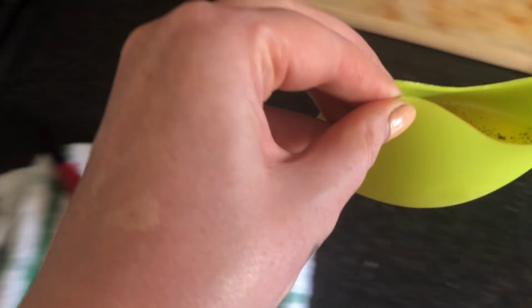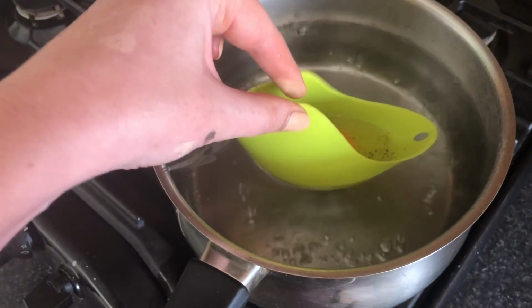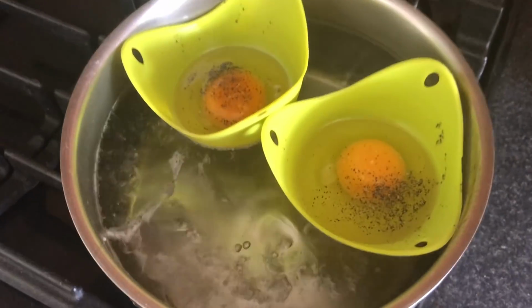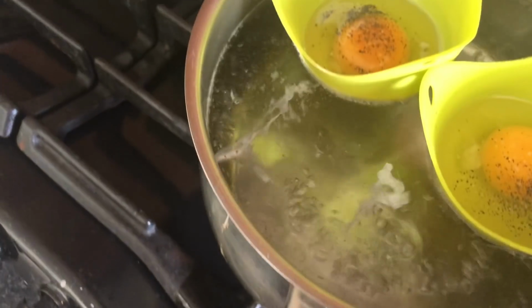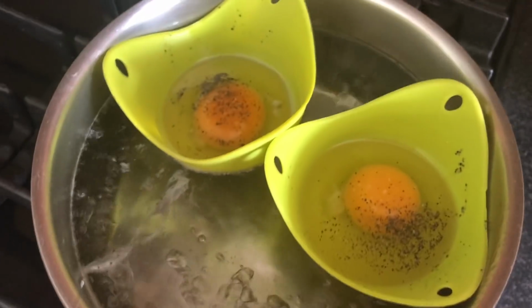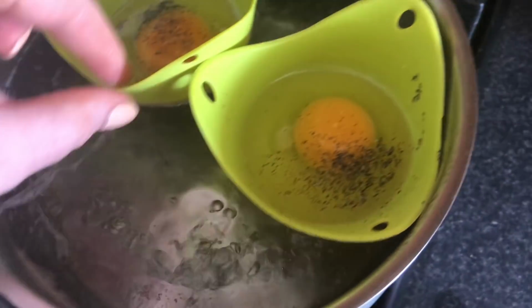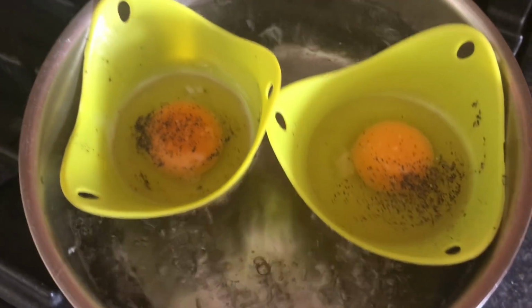Hey guys, here goes. Ooh. Ah shit, I'm dropping egg everywhere. Both eggs are now in there. We had a little bit of a leak, but we're doing okay, we're doing fine. A little bit of pepper up there around the sides, but yeah, the eggs are doing fine.